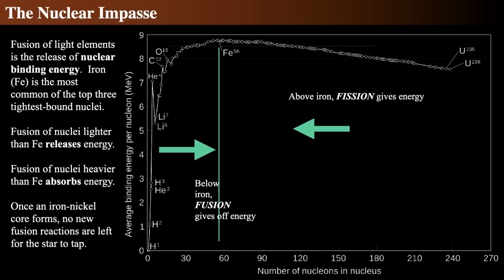We see that helium to carbon gives off energy because you go up. Carbon to oxygen gives energy because you go up. And oxygen all the way up to neon, and magnesium all the way up to nickel, gives energy all the way up to iron-56. Below that, fusion gives off energy. But if you fuse elements together and try to go more massive than iron, it takes energy because the binding energy is less, so you have to push it together to keep it together.